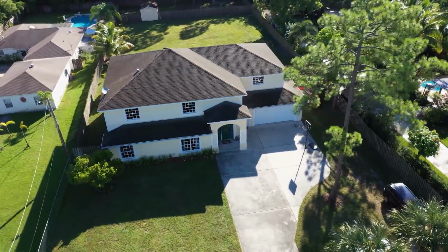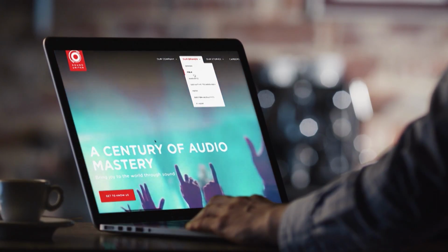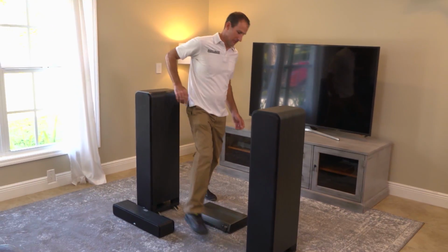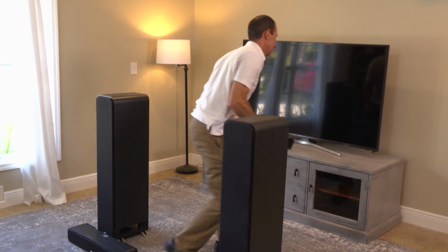The new installation plan makes Tim a little worried. He only has 2 days to get everything installed. What's the rush, Tim? My wife is on a business trip, and I really want to surprise her, have everything done when she gets back. So Sound United is made up of several brands, including Denon, Marantz, HEOS, Polk. And I think I have the right solution so we can get the job done quickly. Time is of the essence.